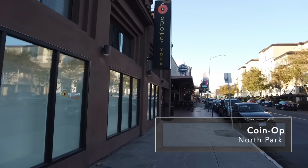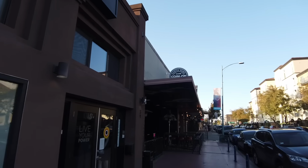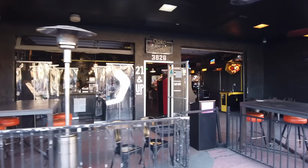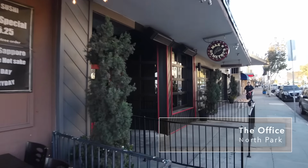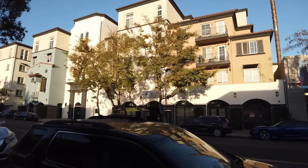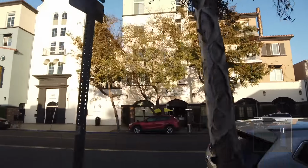All right guys, we're back here on 30th. A few more spots I want to mention here is the North Park Coin Op. They have a lot of great arcade games here, 21 and up only. There's also the Office, where they have some really cool select craft beers. And shout out to the homie Danny Quesada, your favorite San Diego realtor. Siamo Napoli is one of his favorite Napoli style pizzas. Like I said, there are so many things that you can do here in North Park.